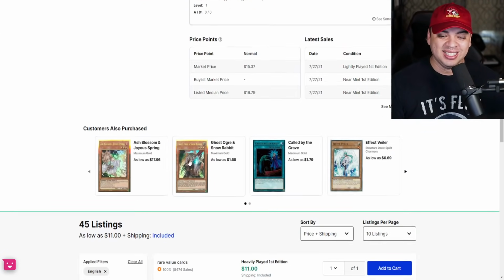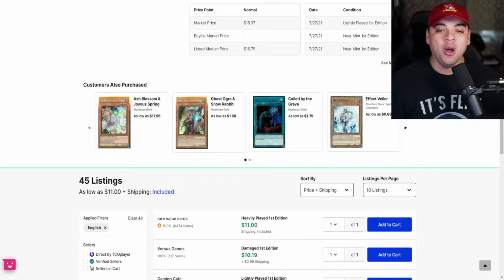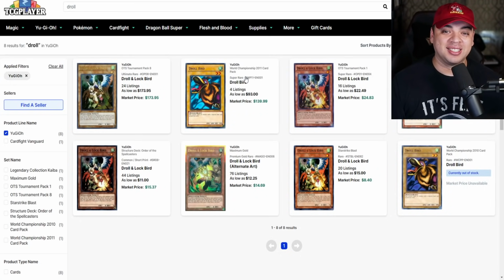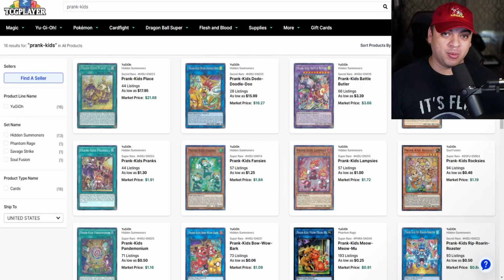What a sale. Let me double check real quickly. Is it $11? Because I know they may do damn. Yeah, it's not $11. It's actually $14 or $15. What a sale. It's your lucky day. Common Drone Lockboard at $14 or $15. I know. You're ripping me off for a common Konami reprint.